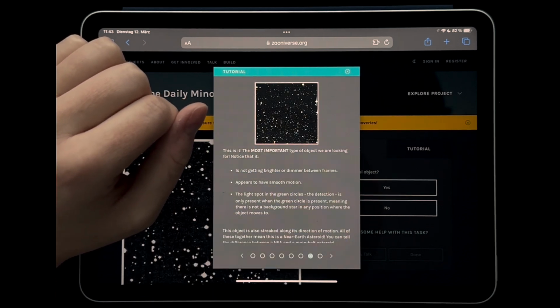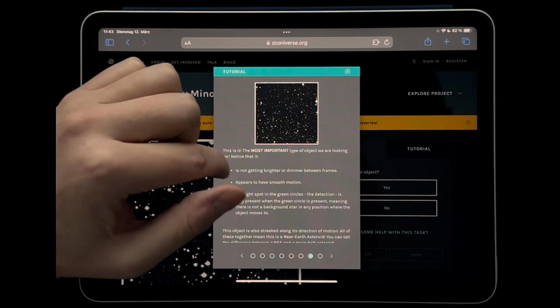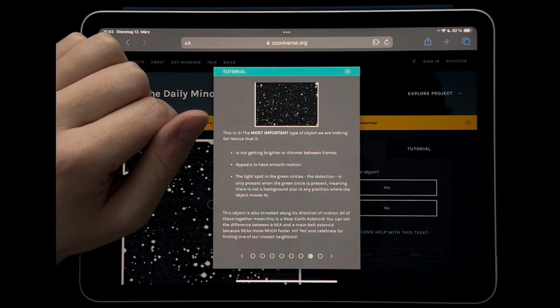Okay, this is it. The most important type of object we are looking for. Notice that it is not getting brighter or dimmer between frames. Appears to have smooth motion. The light spot in the green circles, the detection, is only present when the green circle is present, meaning there is no background star in any position where the object moves to. This object is also streaked along its direction of motion. All of these together mean this is a near-Earth asteroid.